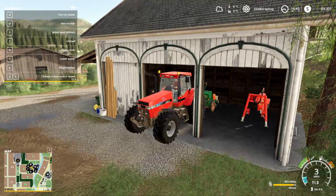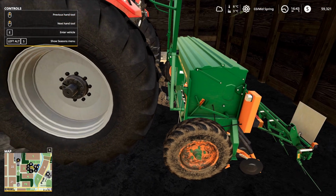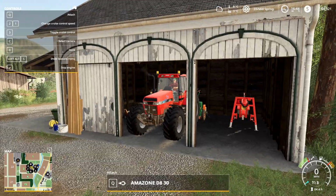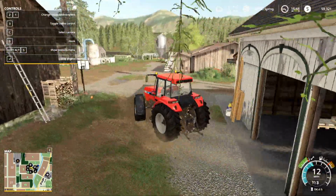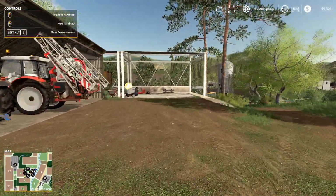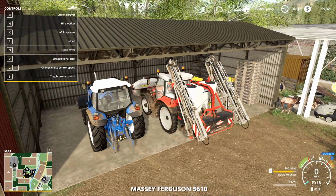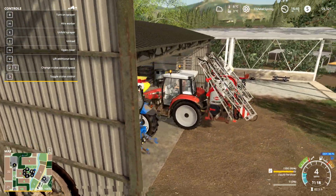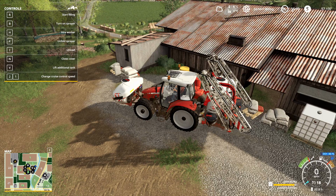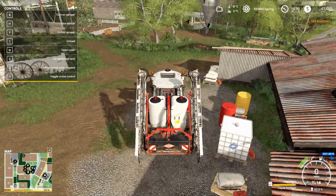Oh, look at that, first time, lovely. I told you it'd get dirty quickly. Right, let's pop the case away and we'll get the Massey out to do some spraying. Nice. Right, where is that Massey? There it is. Now we just need to quickly refill the tank so we can get to work. Lovely, all filled up. Okay, we'll head to field 19 I guess and start from there.